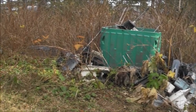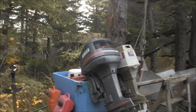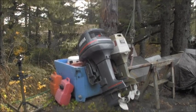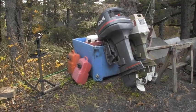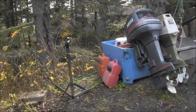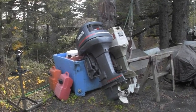Oh, what to do? There's another one of those fishing totes I was talking about that make good little outboard tanks. You see it's got a drain there on the bottom? So you can drain it. Right now I've got 6 gallon gas tanks in it. And I'm using it kind of as an engine stand.